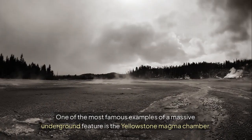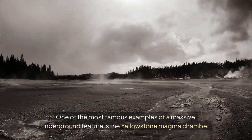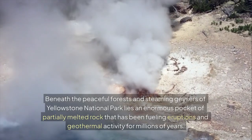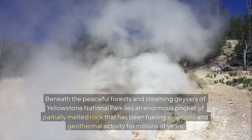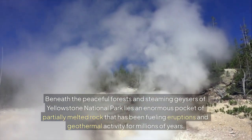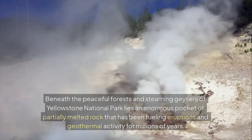One of the most famous examples of a massive underground feature is the Yellowstone magma chamber. Beneath the peaceful forests and steaming geysers of Yellowstone National Park lies an enormous pocket of partially melted rock that has been fueling eruptions and geothermal activity for millions of years.